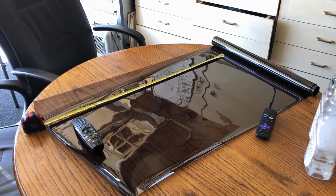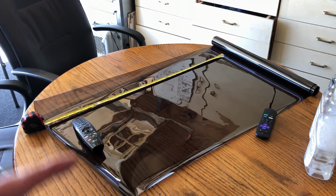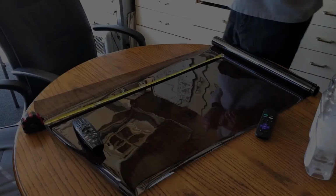So all right, the window is about 30 inches. I don't care about the height right now, and I'm just gonna do it maybe about 31 inches.